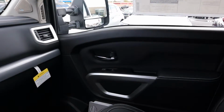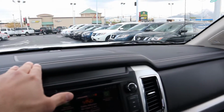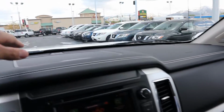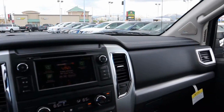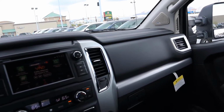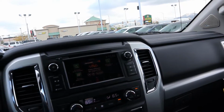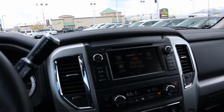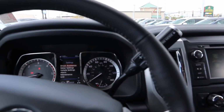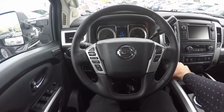Overall on the interior, I definitely like the look of the interior. I like how they have the stitching up here on the dash. I really like the look of that, and how they have this kind of speaker just put up there. I think it's just a cool little look, but it's definitely a nice interior. These seats are really, really comfortable, and the wider bolsters make it so that if you have broader shoulders, it's easier to fit within them. But that all being said, let's take the 2019 Titan Diesel out for a drive to see how this truck drives.